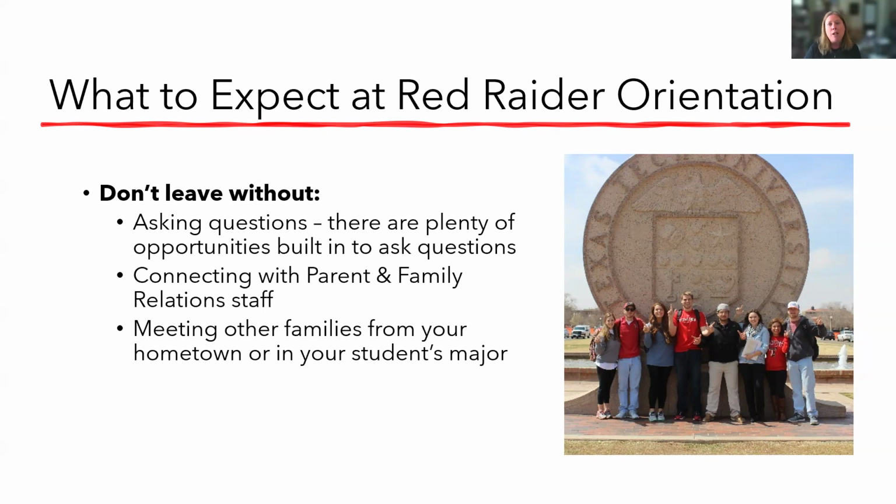As Zach mentioned, students are going to be meeting friends at orientation, making connections, and we want you to make connections as well. So when you're at the big overall family session, we're going to literally ask people to raise their hands if they're from certain parts of the state or out of state. So meet those other families, maybe from your hometown, and you didn't even realize that you had a hometown connection of going to Texas Tech.